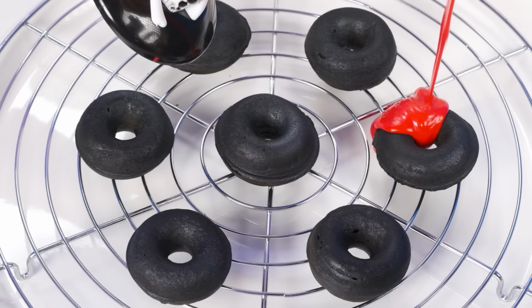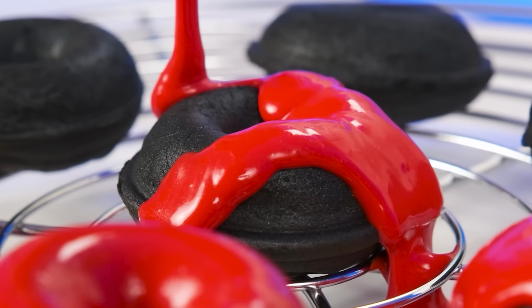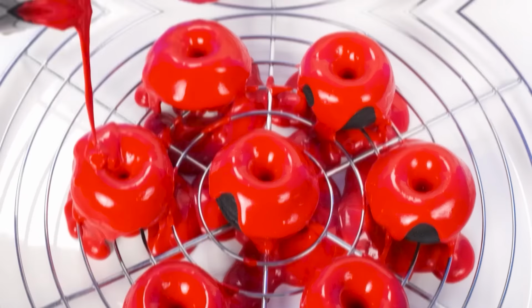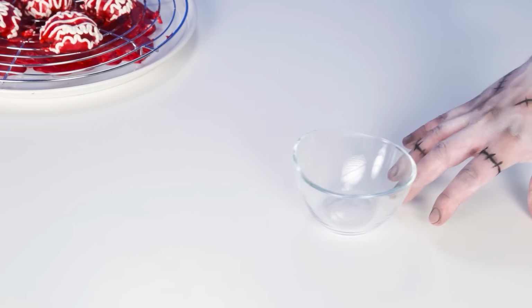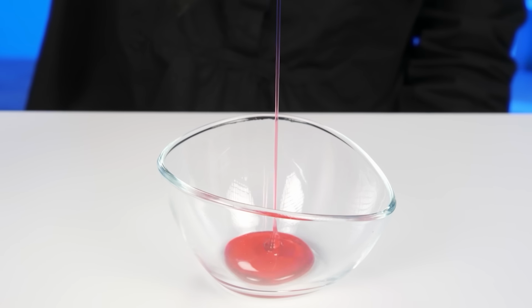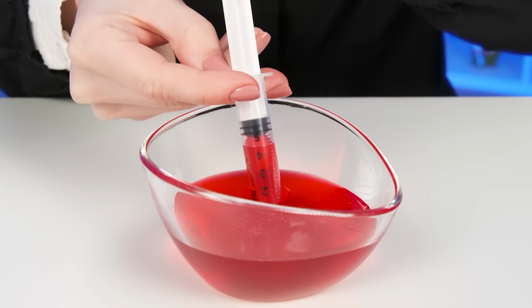The black color is the best combined with red, so I'll pour red glaze on my donuts. And I'll add a little white on top. Right now. Let's do this. So they will become even more beautiful. Hint, help me. Bring me a deep plate right now. I'll pour strawberry syrup in it. Perfect. Then I'll put in syringes.